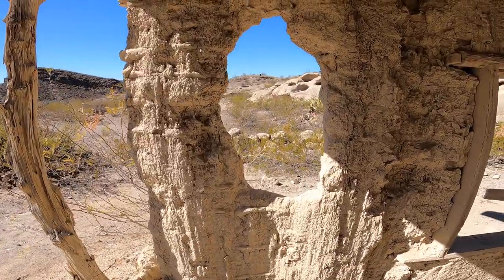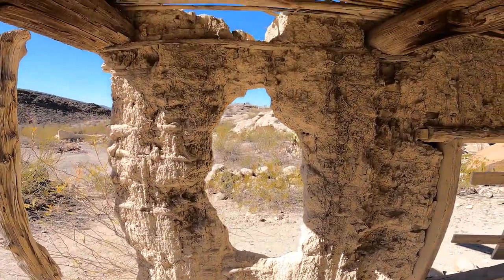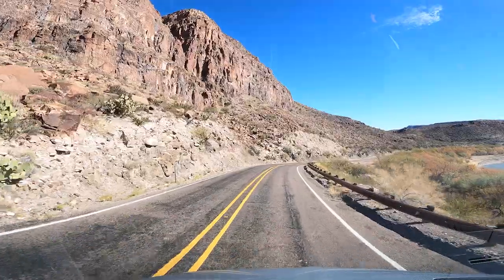Part of the wall is just eroded away. Okay, that was a really neat little diversion. I love just stumbling across awesome little spots like this and having the time to just stop and check them out.